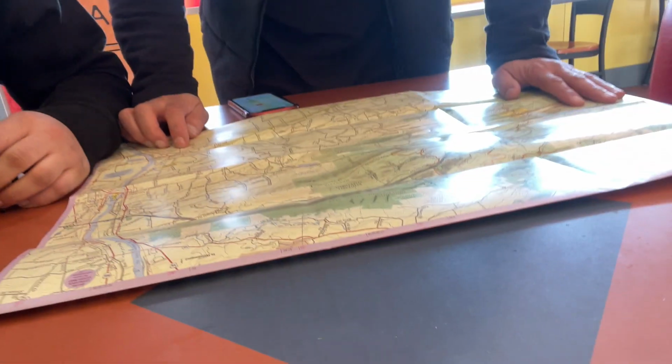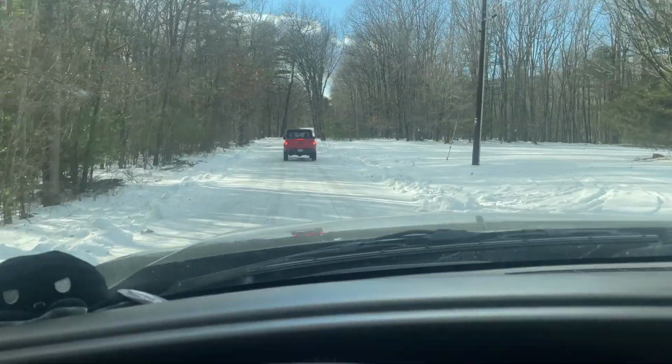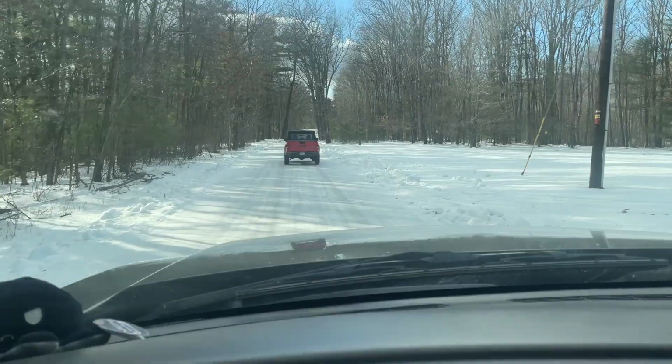Alright, so we're in a town right outside of the state forest called Lewisburg, and we're just looking at the map right now, seeing what trails we're going to want to take. This is my dad, by the way, if you guys don't know him. Alright, so the road we were on just turned into this trail.